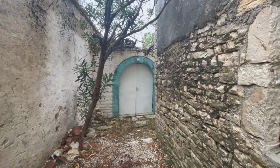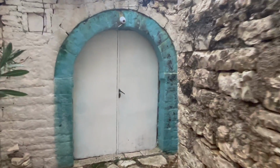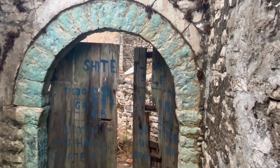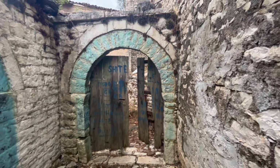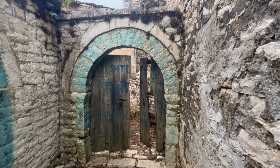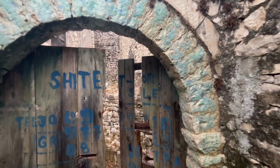Let's get out of his way a little bit. And just like that, it's for sale. That seems pretty awesome. There we go, that way. Oh. She did. She did, for sale.